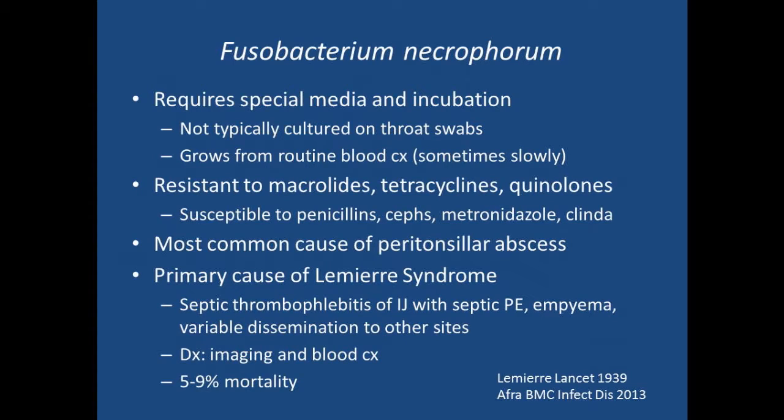The rates of azithromycin resistance in group A strep are absolutely climbing, as they are to clinda and tetracycline. Guess what antibiotic group A strep has never developed resistance to? Ever. Penicillin, right? It's amazing. So penicillin, beta-lactams are the drug of choice.